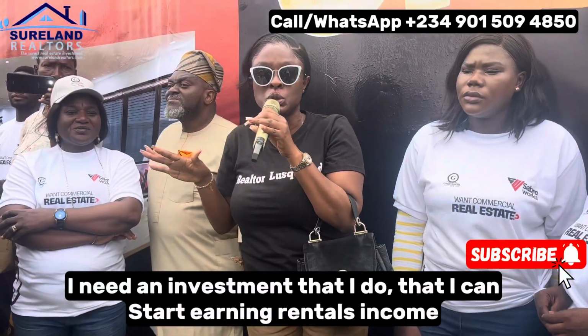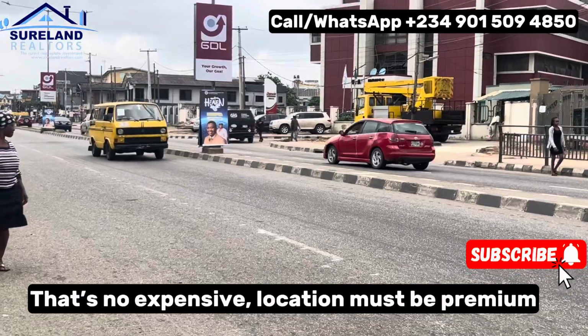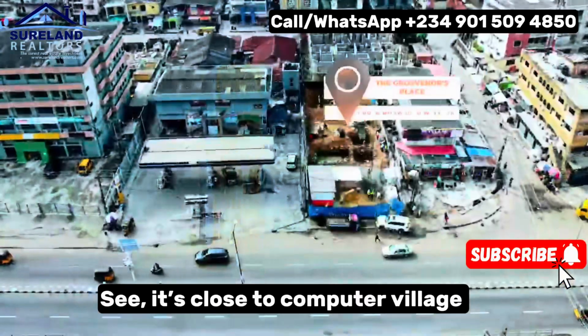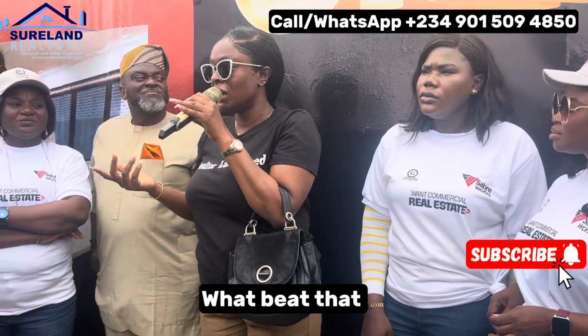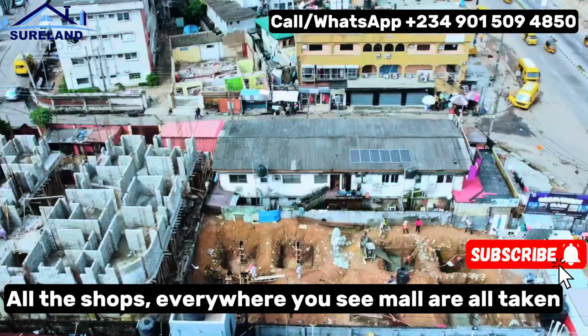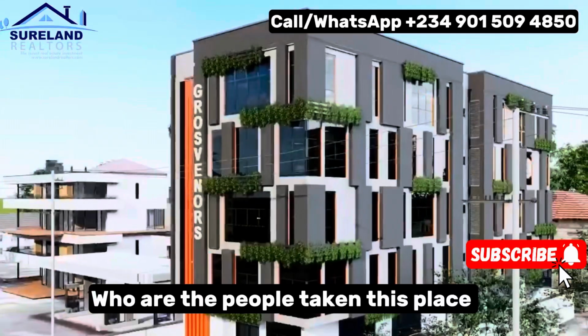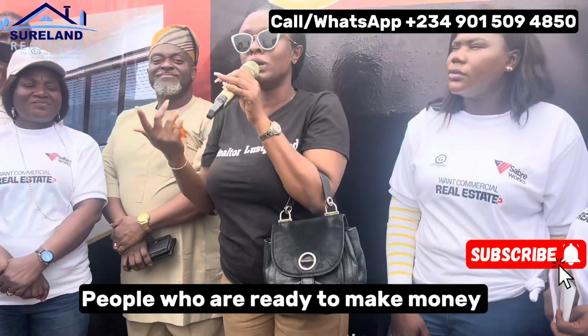I have an investment where I can start any rental income that is not expensive, location must be premium. See, it's close to Computer Village. What beats that? Close to Island Junction. Commercial real estate is key. Like all the shops, everywhere you see malls, they are all taken. Why are people taking this place? People are ready to make money.